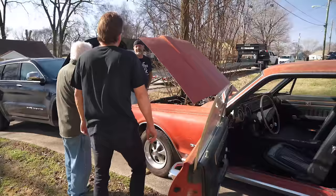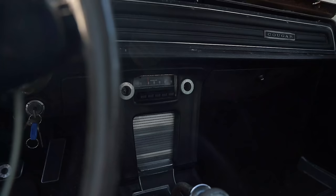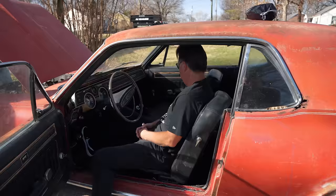Try it one more time. Okay, we'll try it one more time. Somebody do something. Come on, buddy. Somebody help me. It just needs this battery. Okay, never mind. Original radio still in the car. I think it's cool. What a great day to be alive.